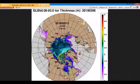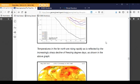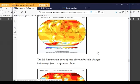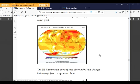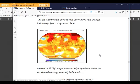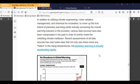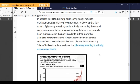So temperatures in the far north are rising rapidly, as is reflected by the increasingly sharp decline of freezing degree days as shown in the above graph. The GISS temperature anomaly map above reflects the changes that are rapidly occurring on our planet, and so on and so forth. And it's much worse now. You know, this was almost 2 years ago that he wrote up this paper.